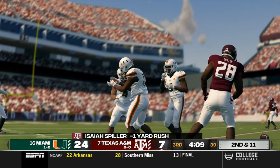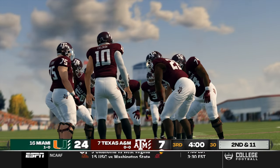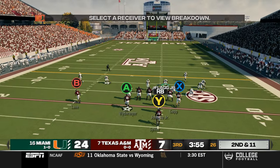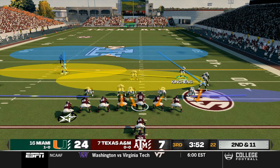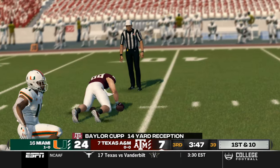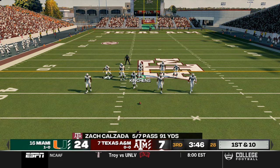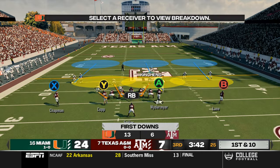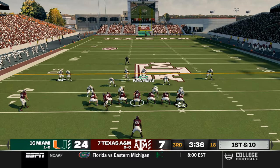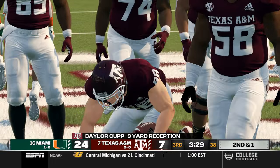And they got to him before he could get back to the line. That'll bring up second and 11. It's second and 11, ball on the 24-yard line. Looks for his tight end over the middle, and he's tackled at about the 37-yard line. Another pass to the tight end, and he's got it. That's a great tackle at the 46-yard line.